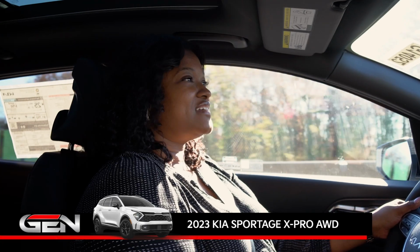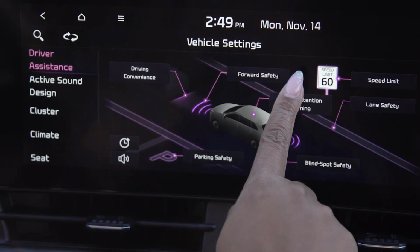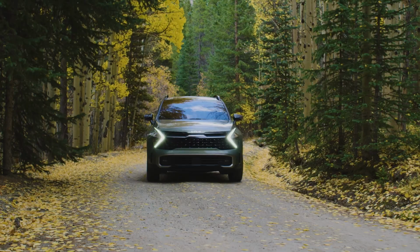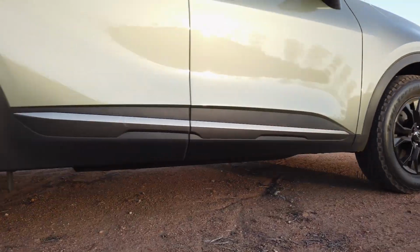As a mom, it gives me peace of mind knowing that Kia DriveWise has my back. Things like lane departure alert and blind spot monitoring really help me. And this Sportage is the X Pro. That means I get multiple drive modes and I have 8.3 inches of ground clearance.